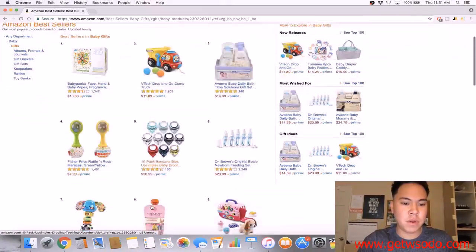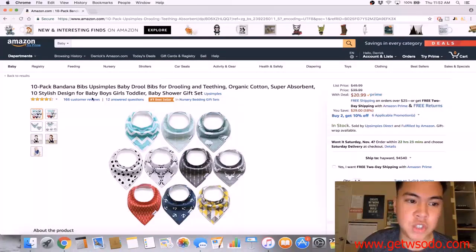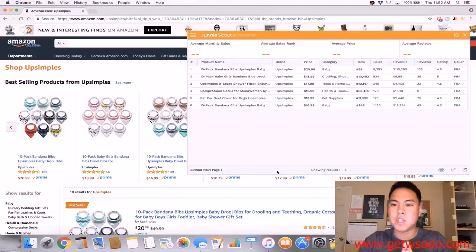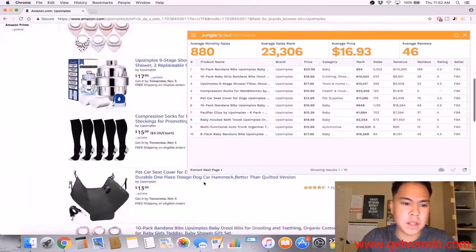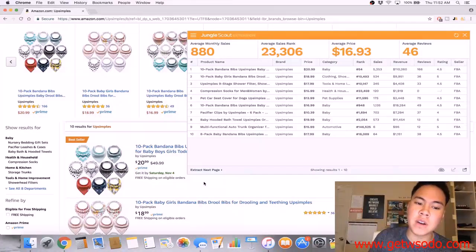So let's open up baby drool bibs. Okay, so let's open up UpSimples, and we're going to run our Jungle Scout Chrome extension on their storefront. So right off the bat, we're seeing some really good products. I'm not sure if they're all the same. They seem like they're all kind of textiles. But if it's a bib, it's considered a textile.